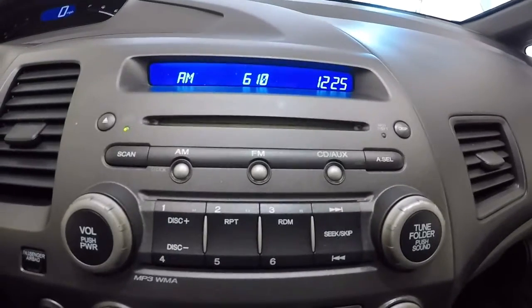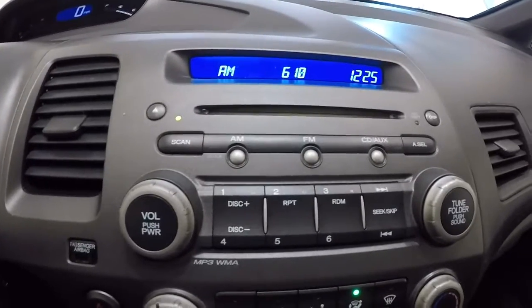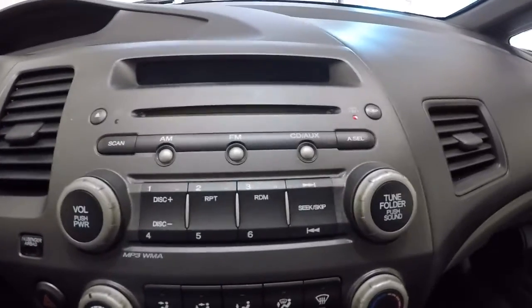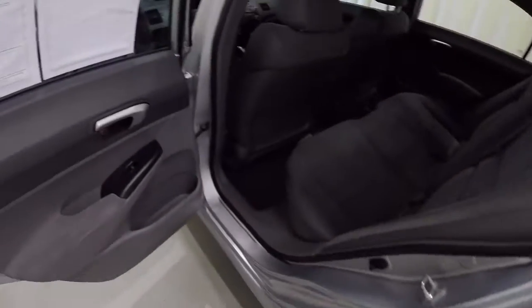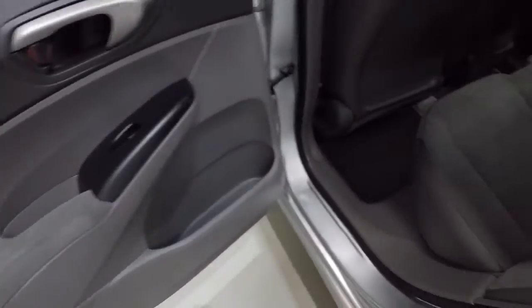Alright, we've had the air conditioner going now for about 10 minutes. Everything's blowing cold with the AC. No problem there. Alright, we'll go ahead and step in the back. Get your back seat. And step out of here. Door panel back here is in good shape.